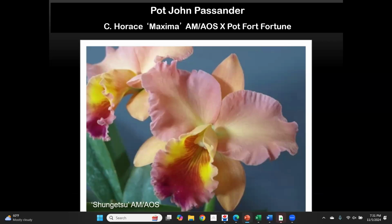So now it has more resistance, because mini cats normally have thin little leaves. You break it, you flick it off, you break it off, you're done. If you get too wet, those roots will rot, they're done. Well, now you've got a big plant with a big healthy root system and a vigorous growing. And the standards are normally warmer growing. The mini cats are normally cooler growing.